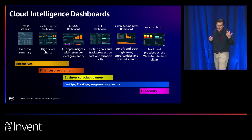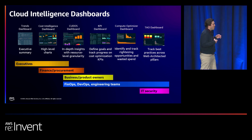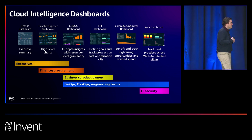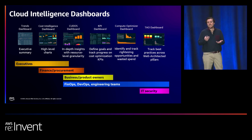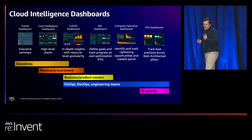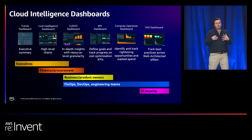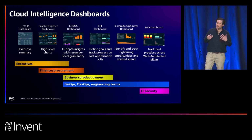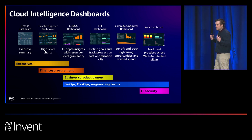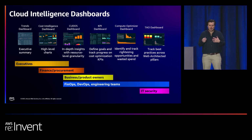So of course, the executives are likely going to see the Trends Dashboards. The business owners and product owners are more likely going to be spending time inside the KPI dashboards. And then the FinOps practitioners, the people that are more likely to be closer to the hands-on keyboards, are going to be spending more time in the Cost Intelligence dashboard, the Compute Optimizer dashboard, and the Trusted Advisor dashboard, because that's another thing I wanted to mention. With these dashboards, we actually bring multiple AWS data sources together so that you can have that single pane of glass view across your leadership team through to your developers, so that you can track and make progress on your efficiency and optimization goals.